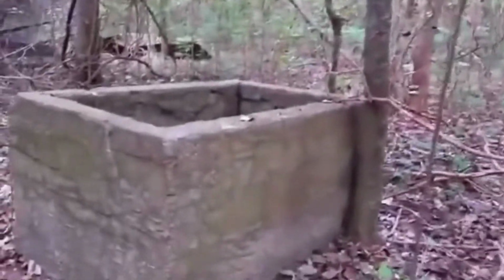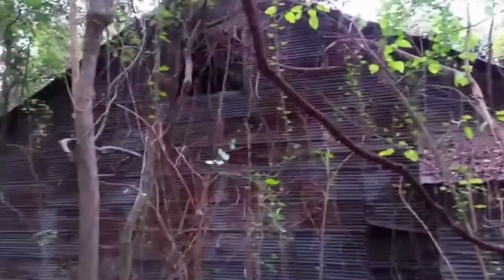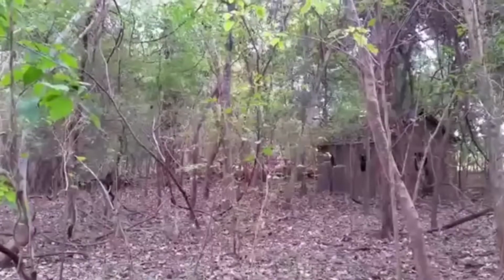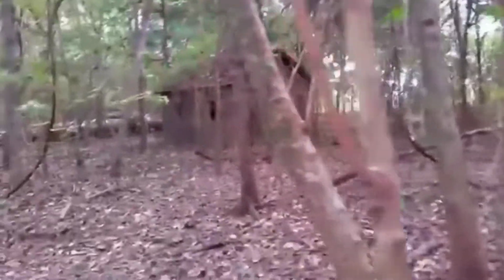This is an old, I guess, old concrete water trough. There's actually a couple of those on the property. If I can remember correctly, there's one we can't see through the woods that's actually double that size, beside the barn a little bit, but it's pretty hard to see because of all the thickness out there.